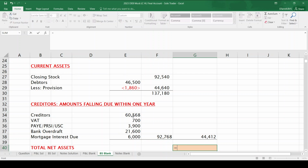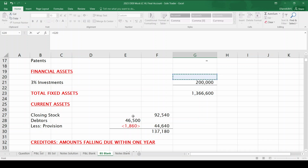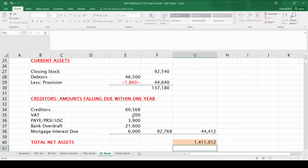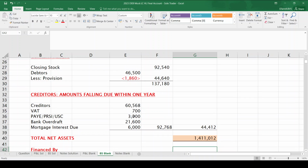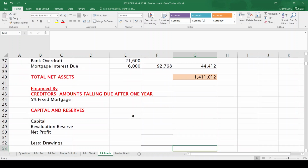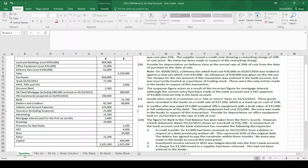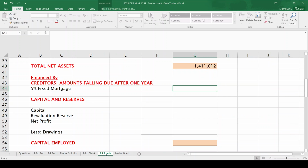And because that's a positive figure, I'm going to add that to my total fixed assets above. If it was a negative, I'd take it away. So 1,411,012 are my total net assets. Now I just need to do a small bit here at the end to balance my balance sheet. So financed by, the first thing we're going to have here are creditors that we owe after 1 year. So that would be my long-term loan or my mortgage. So my mortgage here at the end of the year is 280,000. That will go here.